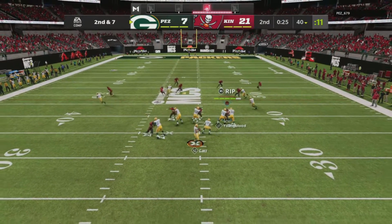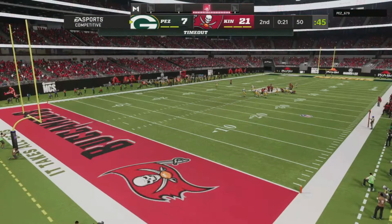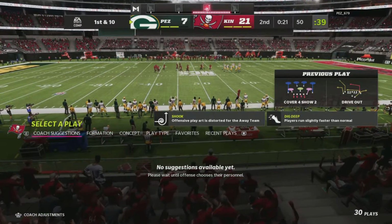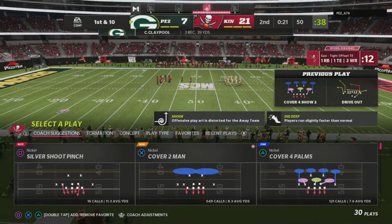To throw again on second down. Carr able to hit his target, Claypool. The Packers going to use one of their timeouts as the clock will stop with 21 seconds to go here in the first half. 9 yards to pick up there, and it's a first down.